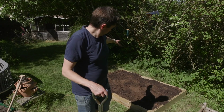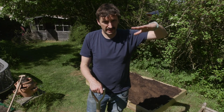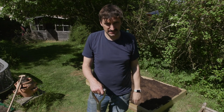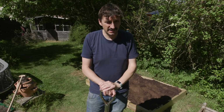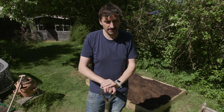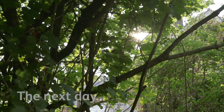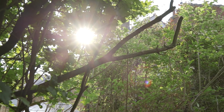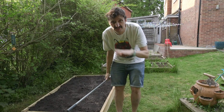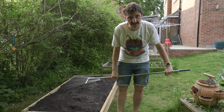Now that's about there, but I think when you put water into raised beds and it gets wet, everything sort of sinks down a bit. So what I'm going to do is give it a big hosing down now, just get it nice and wet, and then we'll see how it looks a little bit later on. This doesn't seem to have sunk too far, so we're just going to give it a rake out and then we can start planting some stuff.